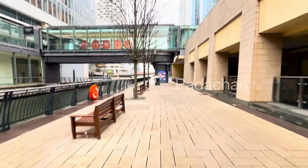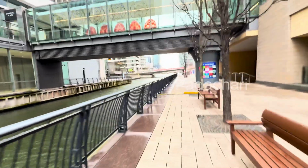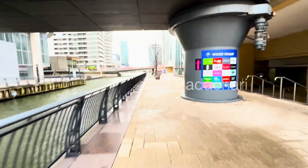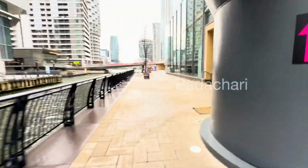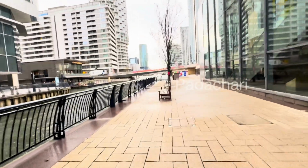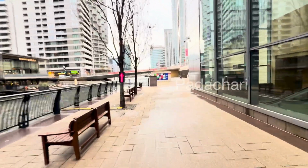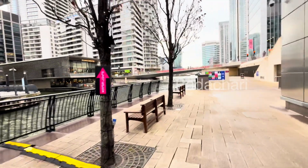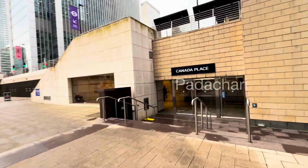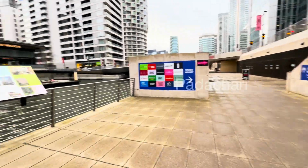Let's go. The weather is good today. Yeah, I agree. Thanks to the weather. Hawksmoor. Oh my god. Winter lights. Yeah, this is the time for winter lights actually. Yes, Canada Place again. Hawksmoor, yeah.